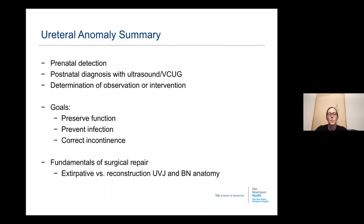So in summary, most of these patients are detected prenatally. Sorry if I ran through everything quickly, I had a lot of slides. The postnatal diagnosis is typically performed with ultrasound and VCUG. I would recommend antibiotic prophylaxis, certainly for your high-risk group. They would require that as well.